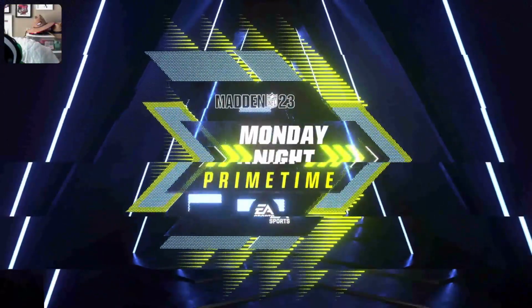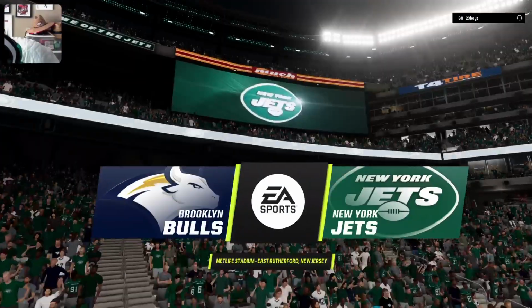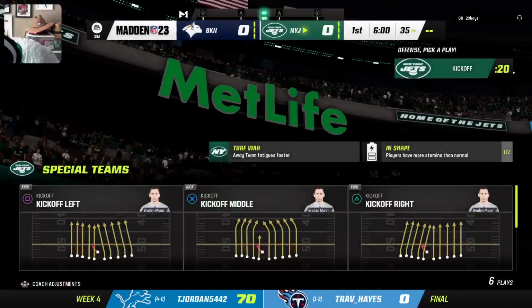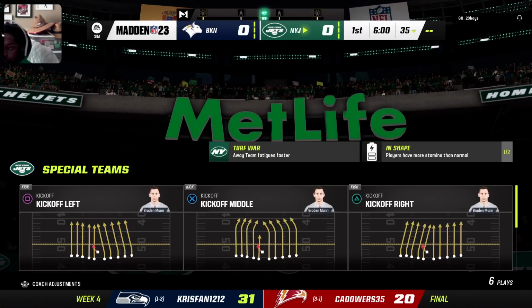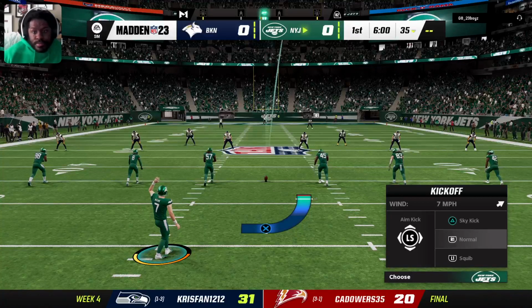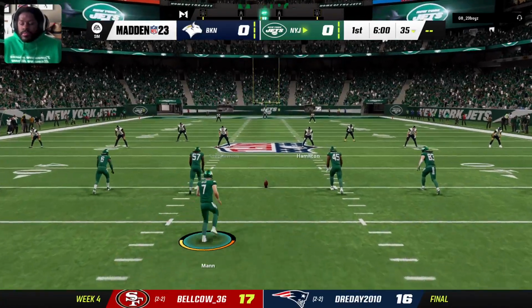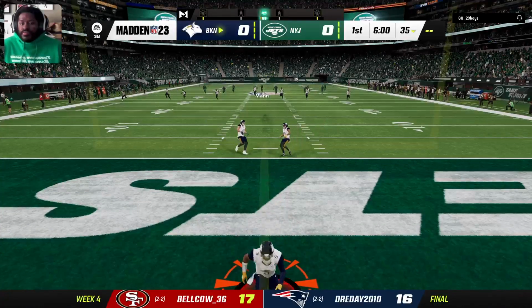Take the Lincoln Tunnel through Weehawken, through Secaucus, across the Hackensack River, and you'll arrive, as we have, at MetLife Stadium in East Rutherford, New Jersey. Tonight, we finish off Week 4 with a good Monday night matchup between the Brooklyn Bulls and the New York Jets. Fall is in the air, and the NFL season is in full swing, and we're underway here in Week 4.